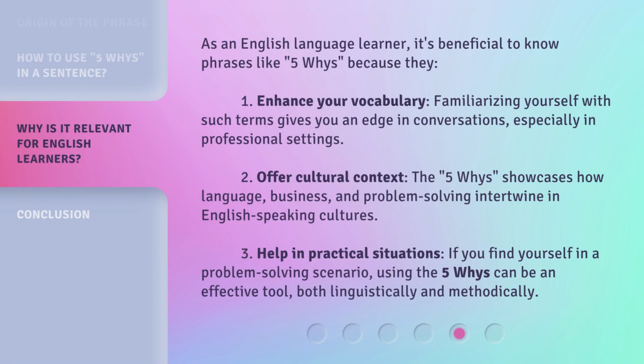As an English language learner, it's beneficial to know phrases like 5 whys, because they 1. Enhance your vocabulary. Familiarizing yourself with such terms gives you an edge in conversations, especially in professional settings. 2. Offer cultural context. The 5 whys showcases how language, business, and problem-solving intertwine in English-speaking cultures. 3. Help in practical situations. If you find yourself in a problem-solving scenario, using the 5 whys can be an effective tool, both linguistically and methodically.